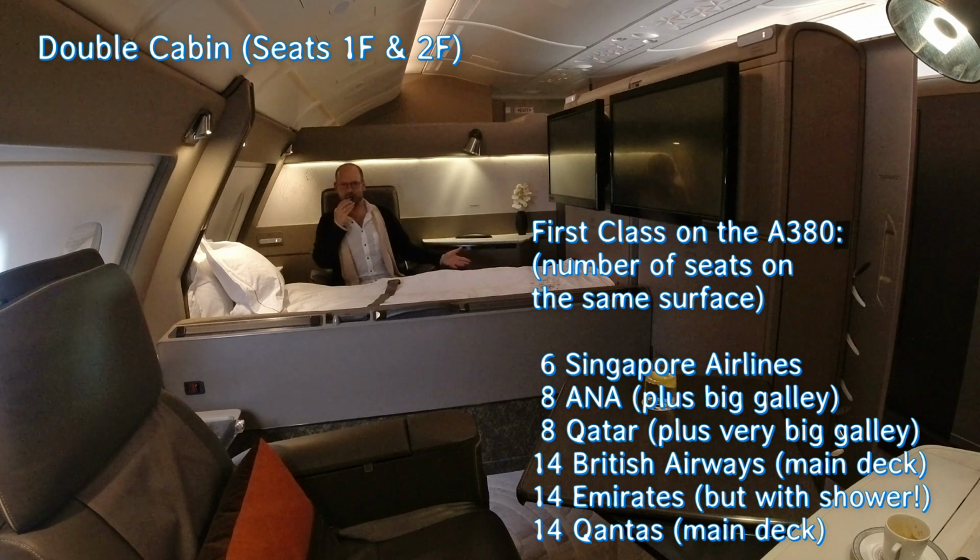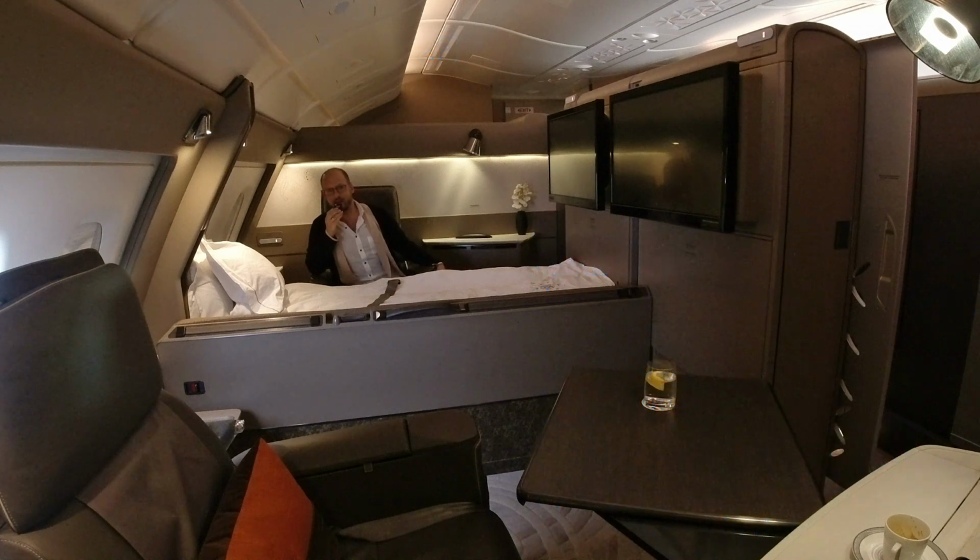I mean, this is not a hotel room. This is a plane. We are flying at, I don't know, 36,000 feet altitude.